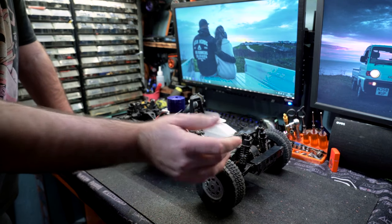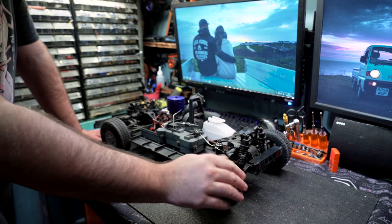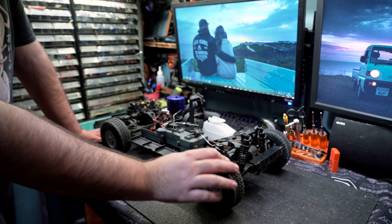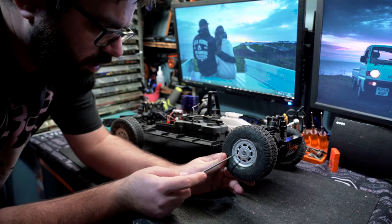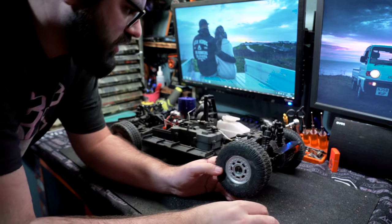But the tyres it comes with are half-assed decent. I want to say half-assed decent rubber on them. So I did try to fit some bead locks on it, but it has this really, really weird hex on it.